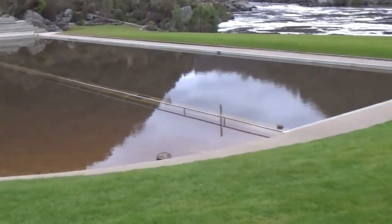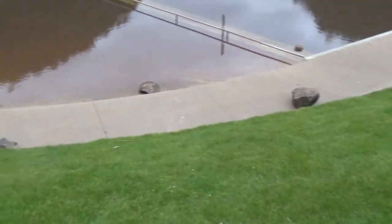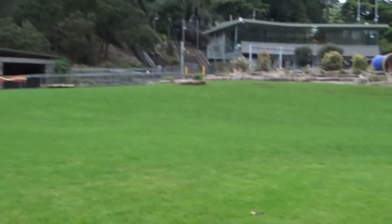So you can see by the colour of the water in the swimming pool that the water in the basin has actually been over the top of all of this. In fact, you can see all the rocks there that it's swept in. And there's little bits of wood and gravel kind of scattered in the grass.